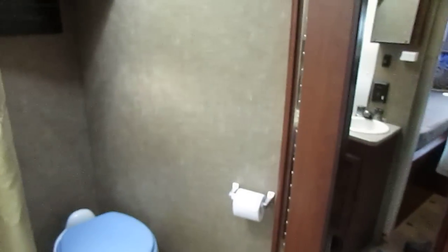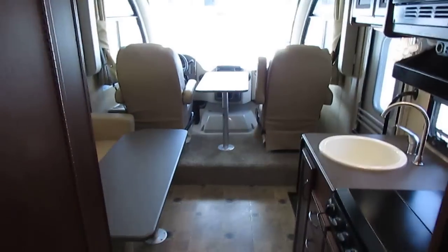Way more comfortable than a Class B, folks. Way more comfortable. It's going to get close to the same fuel mileage and just about as easy to drive and park as a Class B. So this is something I really think is going to sell in the next 72 hours.